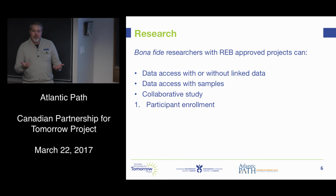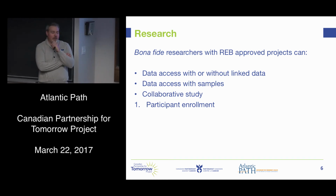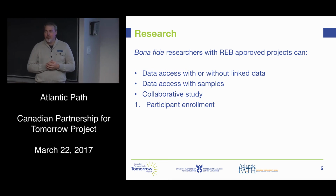Before coming to Atlantic Path, I was involved with many clinical trials. And patient accrual was always the most difficult part of the study. This is because you always overestimate the ability with which to collect information from people. This resulted in very great difficulty with cost, and then you also have to submit all the amendments to extend your study.